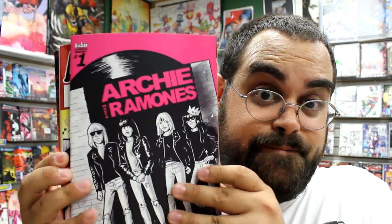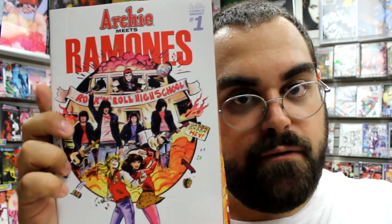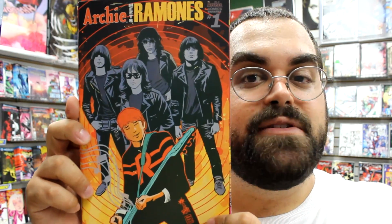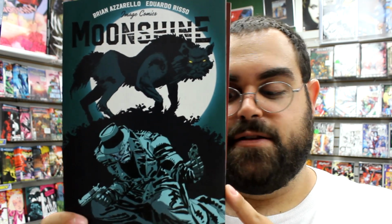We have this cover, another sweet cover, them all partying with the Ramones. Got this amazing explosion variant. The Francavilla variant, this one's pretty cool. I know if Kevin was here, he'd be freaking out right now. And finally today we have a new Brian Azzarello, Eduardo Risso book, Moonshine #1 from Image Comics. And the other cover for that you probably saw solicited a whole bunch in previews.